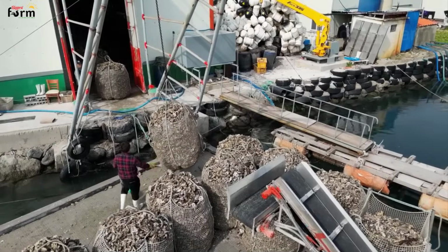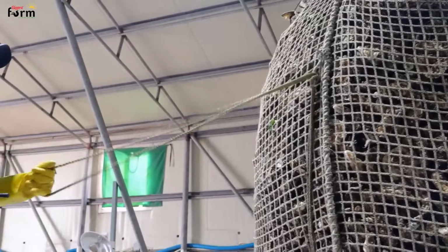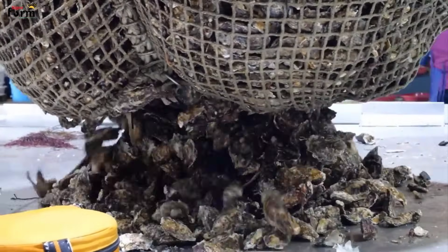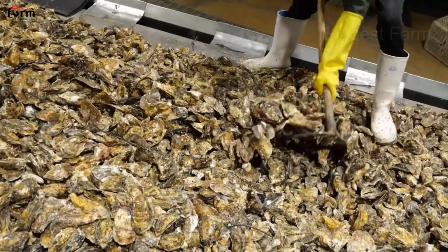Fresh oyster intestines after packaging will be provided to the restaurants or supermarkets to reach consumers. And oyster shells contain a lot of crushed calcium that can be used as fertilizer for fruit trees.